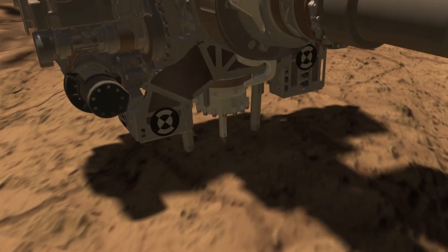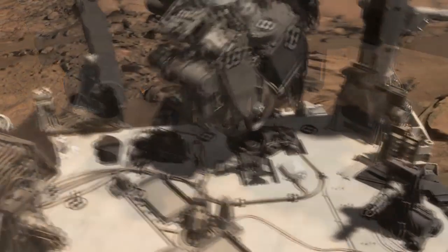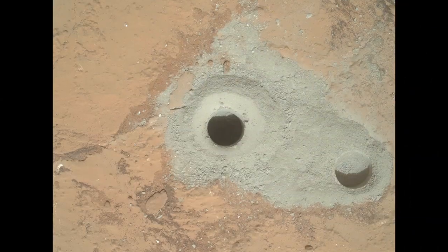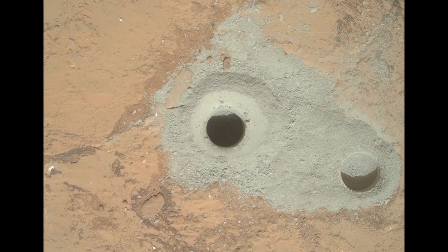Curiosity obtained her first drill sample and passed that sample on to her onboard analytical instruments called ChemIn and SAM. These powerful instruments tell us about what minerals are present in these rocks and whether they contain the ingredients necessary to sustain life as we know it. What the Curiosity team has found is incredibly exciting.